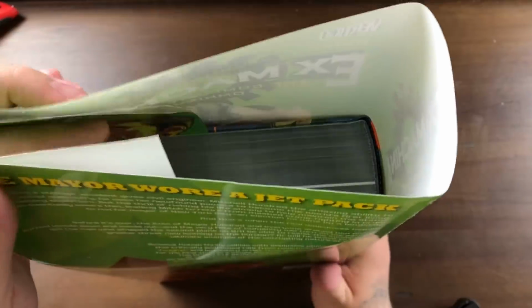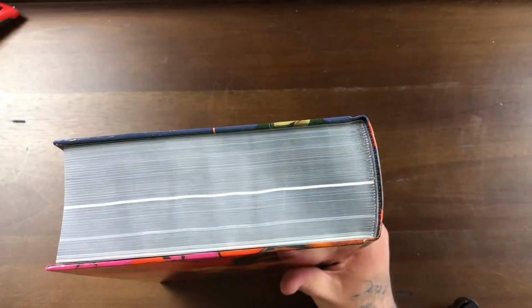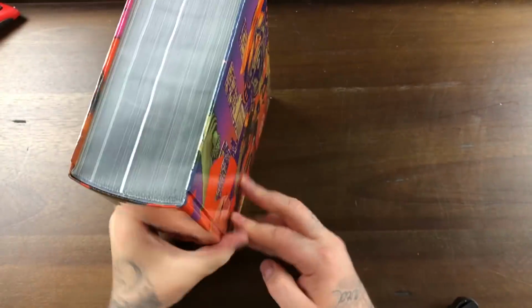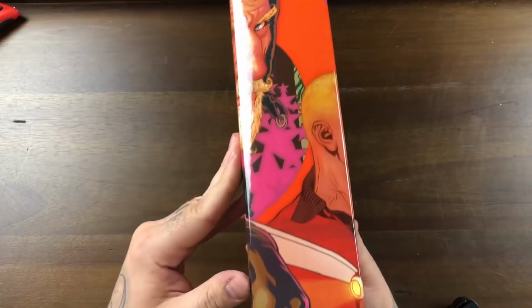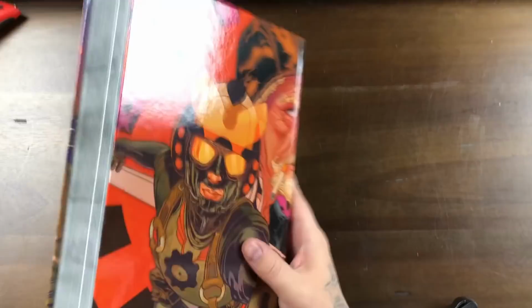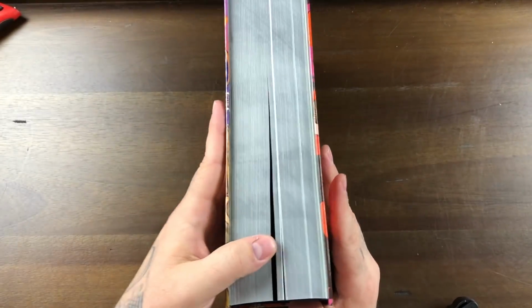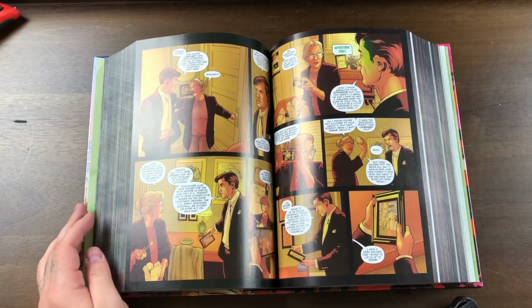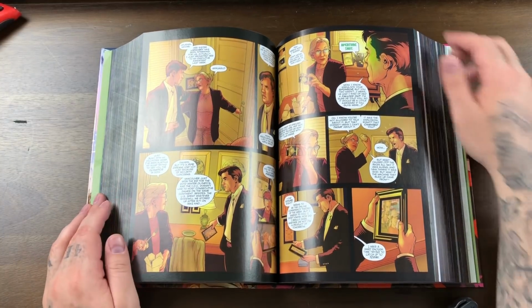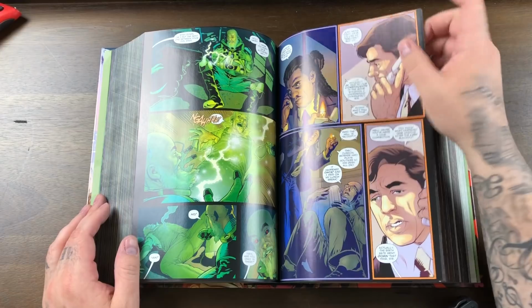Take off the dust jacket here. I already showed you guys that it has this wraparound cover, so you don't really need to see it all again. Let's look at some of the artwork in this thing. It's a big, thick omnibus. Reminds me of Invisibles. Let's take a look at some of the art here.